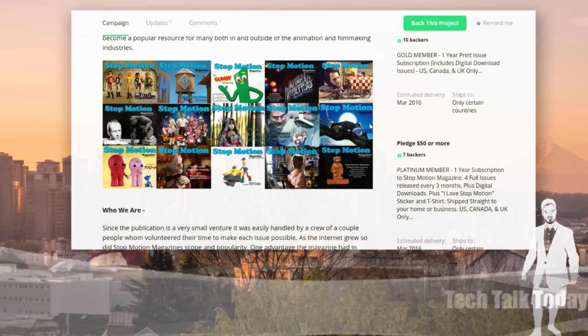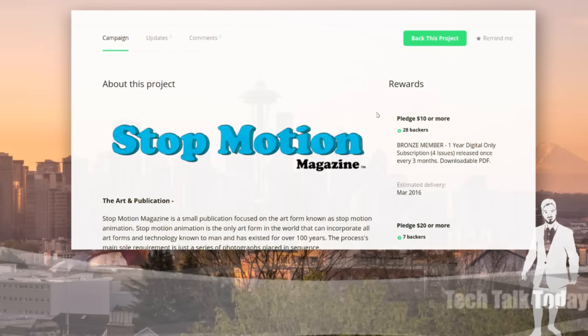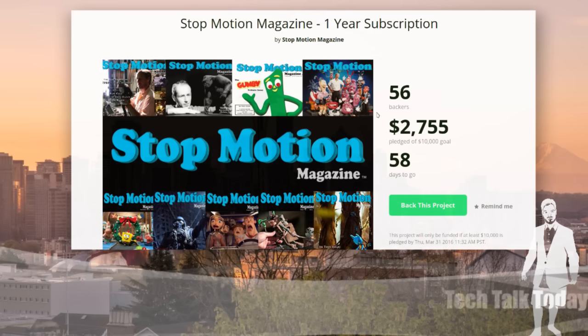All right, Mumble Room, your thoughts on funding a magazine this way? They're asking you to get into the magazine before you've had a chance to read it. What do you think of that? It's a tough sell. It works sometimes. Yeah, you have to know the folks behind it, I suppose.